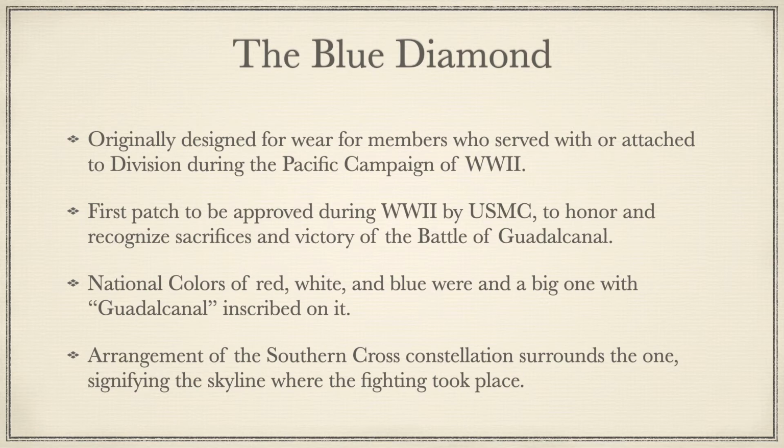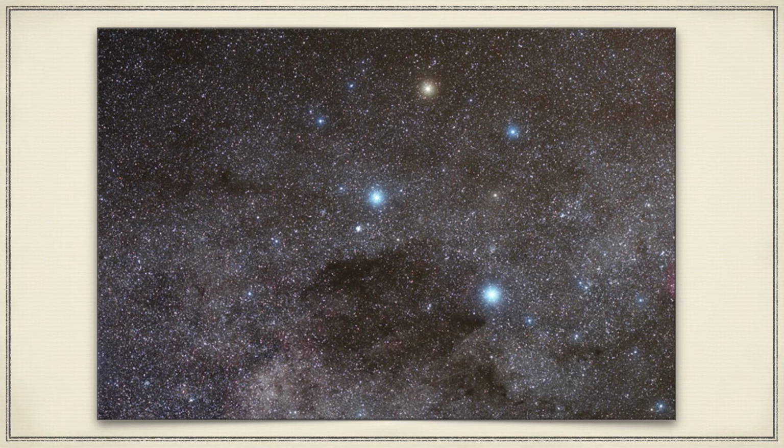The national colors are represented on that blue diamond, the red, white, and blue. And on the big one, Guadalcanal is inscribed on it to commemorate the battle itself, so they never forget. And then around it, on the blue background, there's the arrangement of the Southern Cross constellation surrounding it, and it signifies the skyline where the fighting took place under. So here's a snapshot of what that actually looks like in real life.